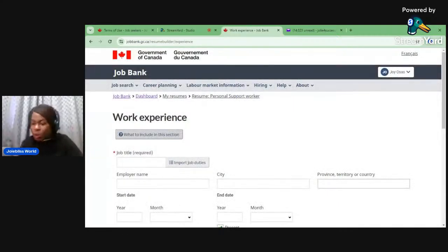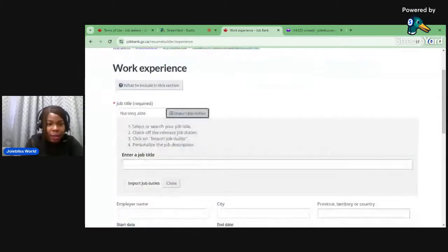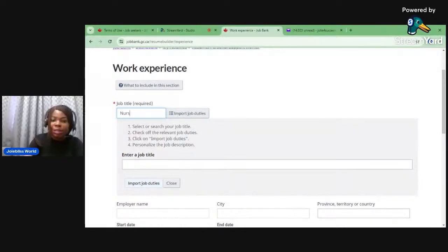So now let's go to work experience. Job title. You may not have been a personal support worker. You may have been a nursing aide. Nursing aide is also in that line of healthcare, right? You may have been a nursing aide, but you want to start working as a personal support worker. So if you don't know the duties, you can import the duties of a nursing aide, then search your job title and check off the relevant ones. Enter the job title. Okay, let me not deviate. I'm going to put personal support worker because this CV is for personal support worker.